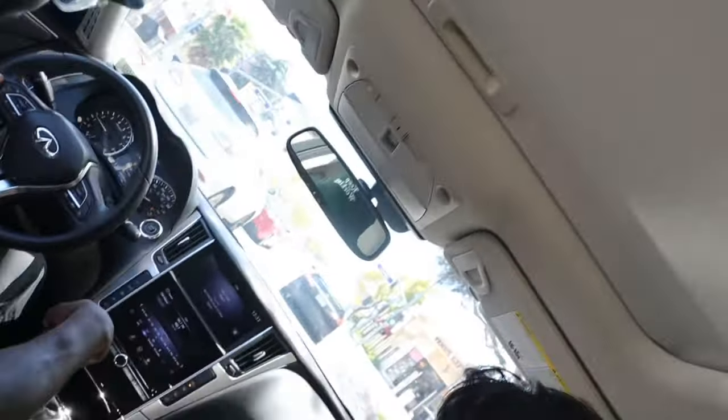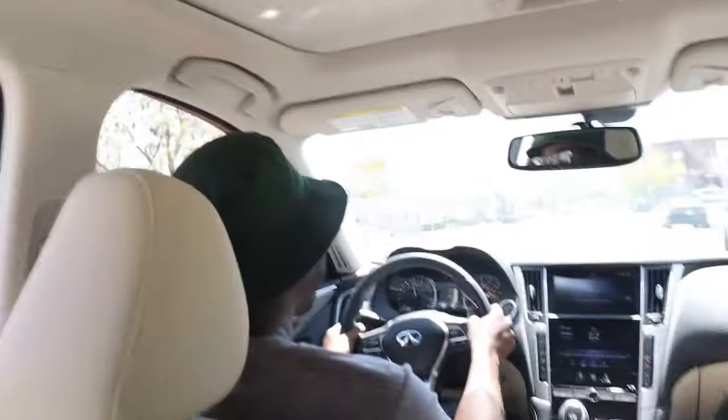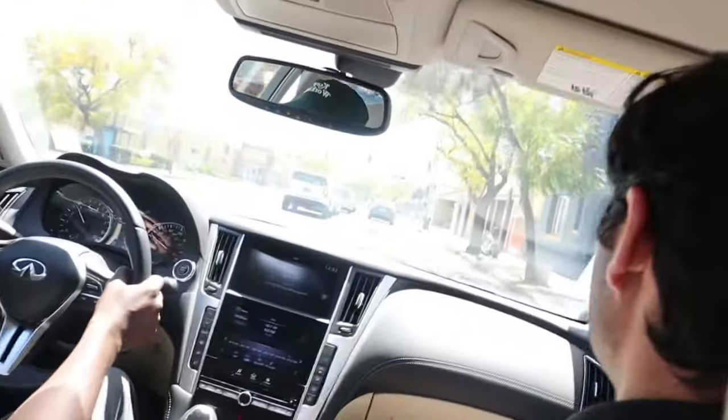And like I said, this is not the red sport, this is the slow one. Yeah, the brakes do work good.